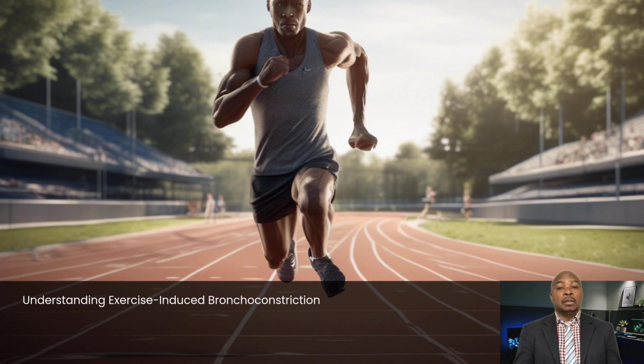2. Exercise-induced asthma. Exercise-induced asthma, also known as exercise-induced bronchoconstriction, is triggered by physical activity. During exercise, the airways narrow and become inflamed, leading to asthma symptoms. It is important to note that exercise-induced asthma is not limited to individuals with a history of asthma and can affect anyone, regardless of their asthma status.